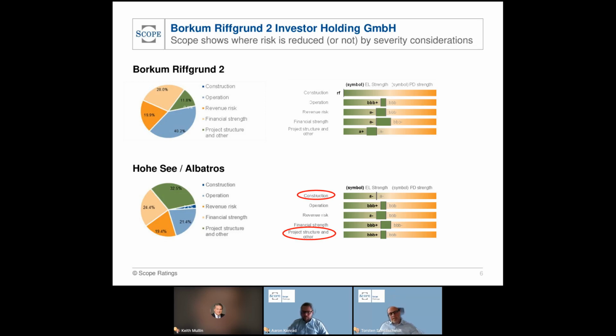And this is exactly due to the quality of the security, which is better in the case of Borkum Riffgrund 2. Why is this? With HOSC Albatros, we have the situation that lenders, for example, were facing a double minority position. For that reason, even if this scenario is quite low, we would face maybe a project sale. A double minority position is definitely a disadvantage, and we have currently scored it more negatively in the case of HOSC.